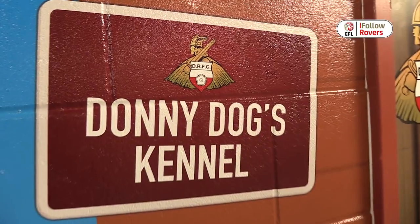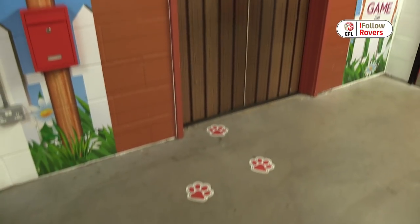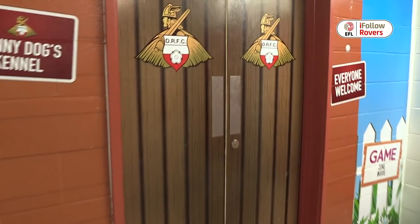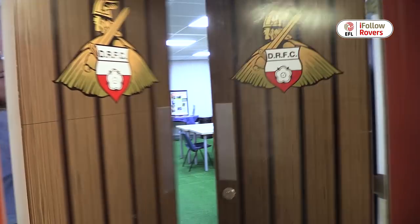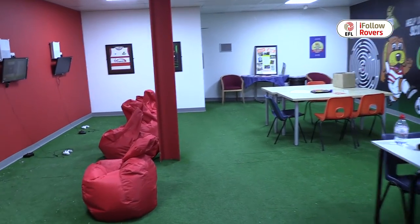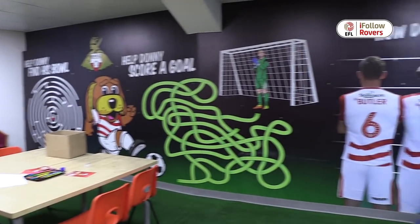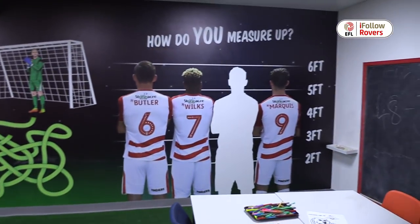We've just launched the quiet room, which essentially is this room during a match day. This is Donny Dog's kennel. And during the match, if you ever feel like you need just a quiet period, this room's free for you to come and sit in and get a bit of peace and quiet, get yourself settled down, and then get back out and enjoy the excitement of the match.